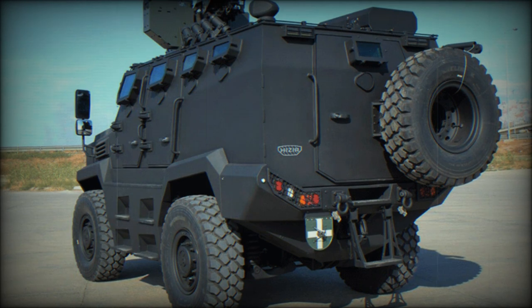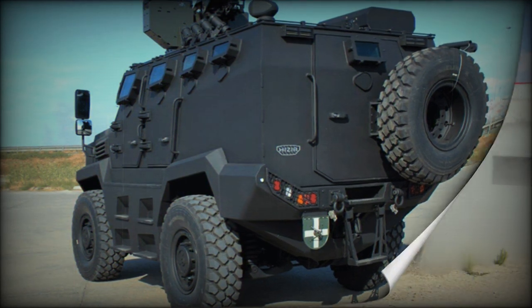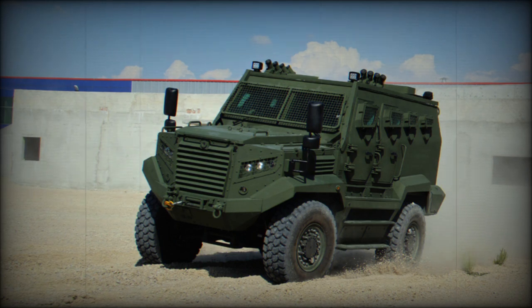The vehicle's range has been significantly increased thanks to an enlarged fuel tank, allowing it to cover more distance without refueling. With a maximum speed of 120 km per hour and a climbing capability of 70%, Hizir 2 ensures rapid and agile maneuverability.